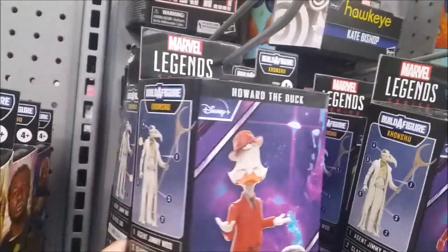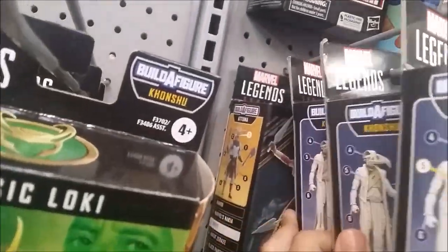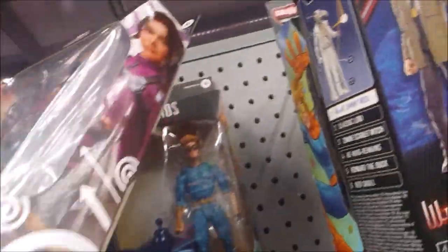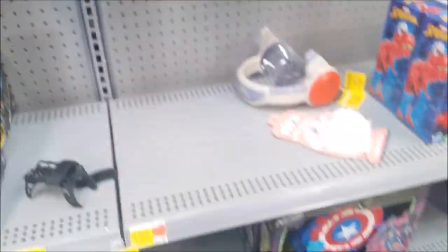I actually plan to get it in the future. Howard the Duck, Zombie Scarlet Witch, another Jimmy Woo. Red Skull right here, another Speedball, Classic Loki. That's it.